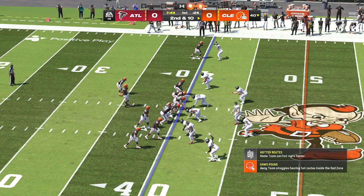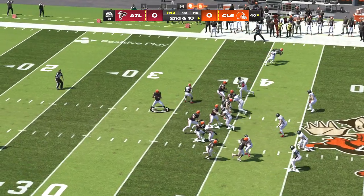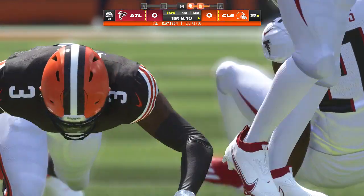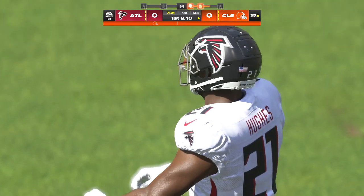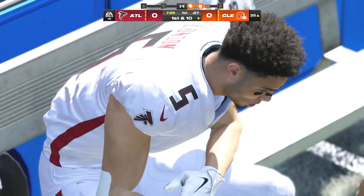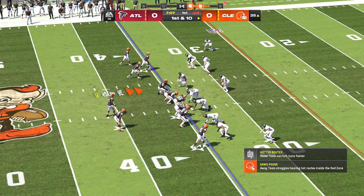So 2nd down and 10. Once again, they'll go from the 40. Again, it's Watson. This will be caught. Judy. And that's going to be good for another first down as the tackle's made at the Falcons' 35. A really nice gain of 25 yards. Brandon, what's even more impressive is that came against double coverage. He gashed them with that reception, even with the extra focus that he drew from the defense.